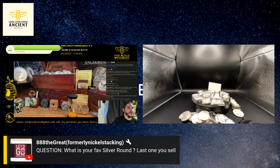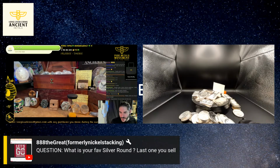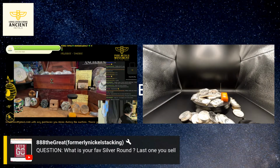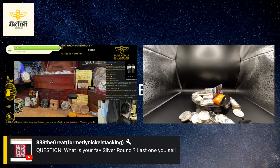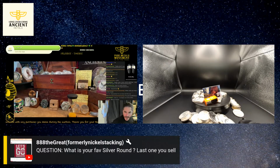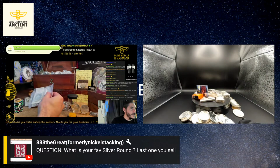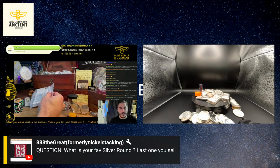So I am in the transition stage of being pure metals. So I want to sell only pure metals from here. And I'm pretty much all out of my 90% and my Morgan dollars and everything like that. I literally have a few pieces here that I'm going to put up now.